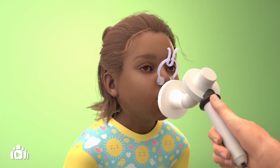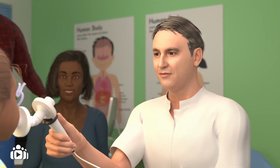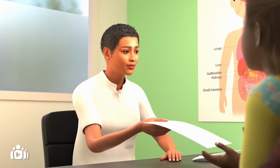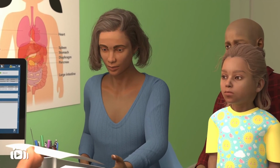A review of the breathing system, including lung function tests, should be carried out for children and adolescents by a specialist doctor called a pulmonologist. In addition, quality of life assessments using a validated questionnaire should be offered.